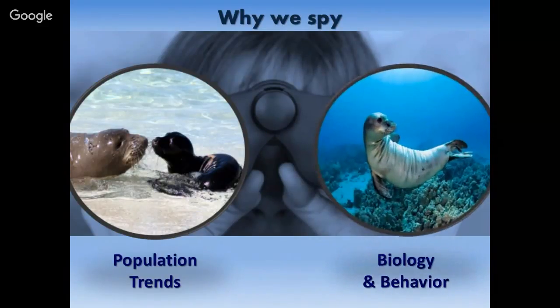Another big category is biology and behavior. And of course, that can encompass a whole ton of things. But especially for Hawaiian monk seals, one of the types of behavior we're really interested in is foraging behavior. So like what sort of food they're eating, how they're getting food, what kind of habitat they're using to get food. And this can be especially difficult to spy on them or get an idea of how they're foraging, because of course that happens underwater. So this is an area where we need to bring in some of those nifty new technologies.